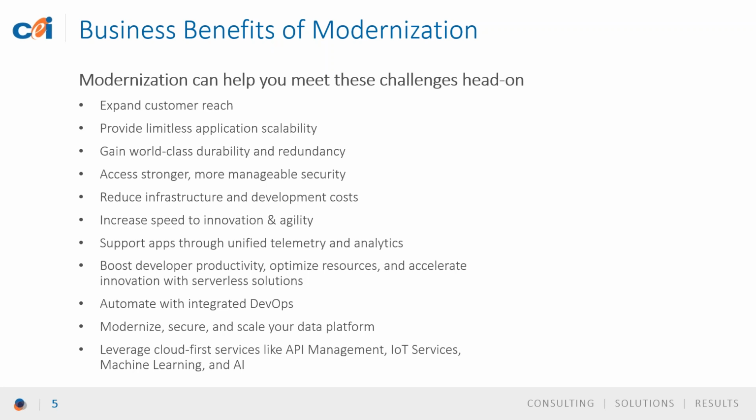You can leverage what's already been built for you, right? Whether it's the hosting infrastructure or the cloud, and take some of the guesswork out of it, but also some of the services that are available in areas like API management, IoT services, machine learning, and AI. All of those things will help you modernize and secure and scale your platform.